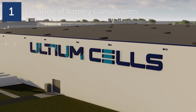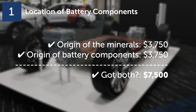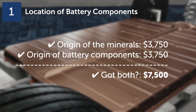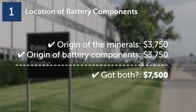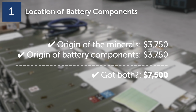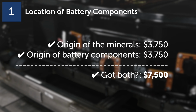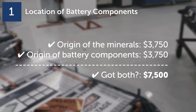The origin of the minerals used to produce the battery in a plug-in hybrid or electric vehicle and the battery component's origin must be in North America or one of the North American Free Trade Agreement nations, of which there are 20. The car gets $3,750 if at least 60% of the battery components are from the approved locations, including South Korea and Australia, but not Japan. The other $3,750 is awarded if at least 50% of the battery minerals are from the approved locations. They can be awarded independently.